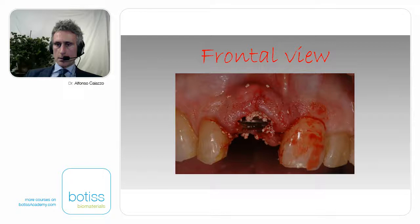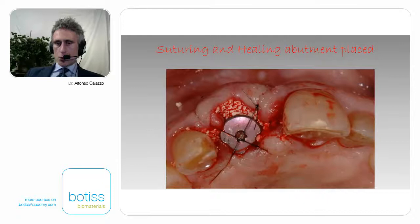And as I said before, we don't place a membrane there because we're not looking for a regenerative procedure. We're looking for something to hold the shape, the contour, the architecture. And we usually use an aesthetic suture, a single stitch, if we're not placing the temporary right away. We're using a 5-0 nylon, 6-0 nylon, just to hold the graft material there, just to hold the clot. You want something holding the clot there.